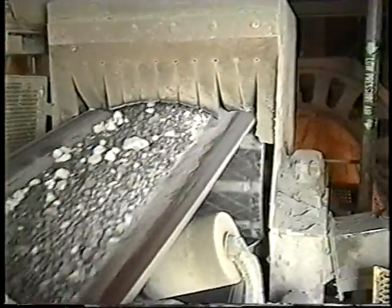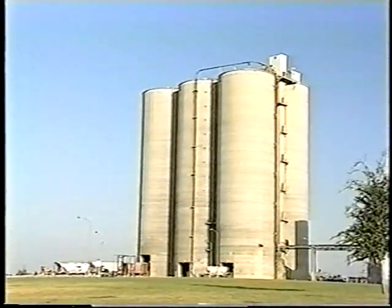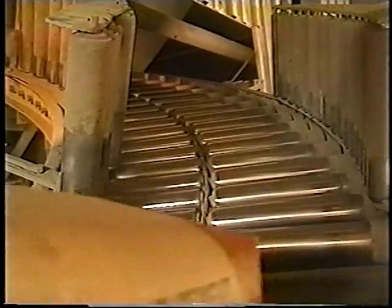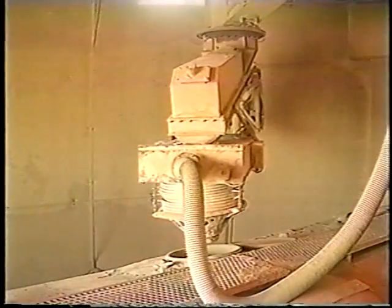Once the clinker is cooled, it's mixed with a small amount of gypsum, then ground into the superfine powder called Portland cement. Finished cement is pumped to giant silos for storage. From here, it can be bagged for customers who need only small quantities, but most Portland cement is sold in bulk shipments.